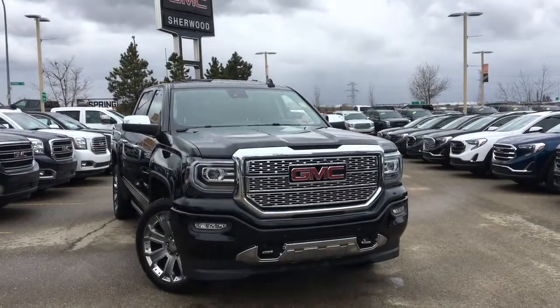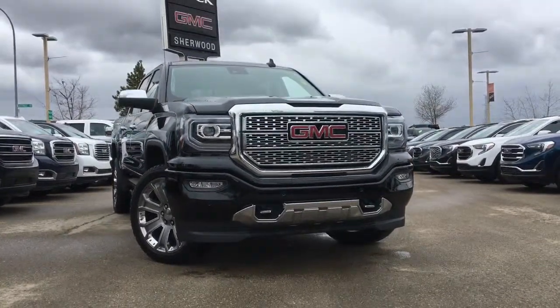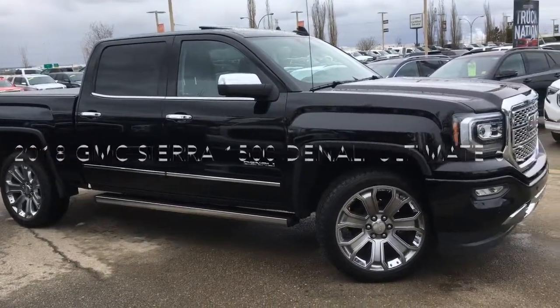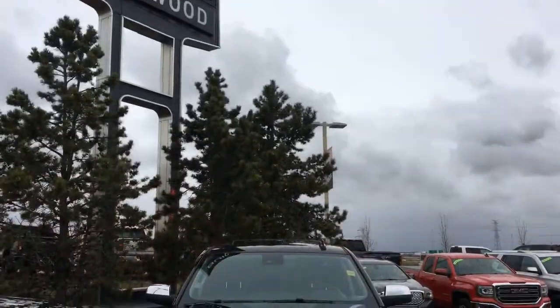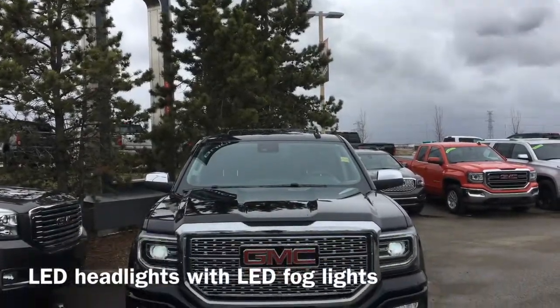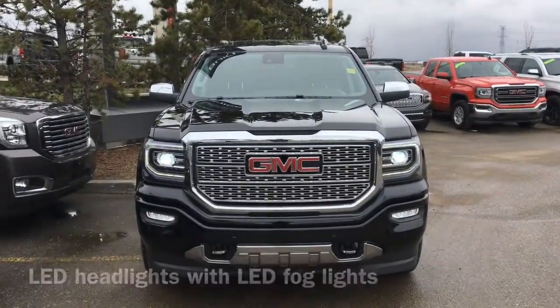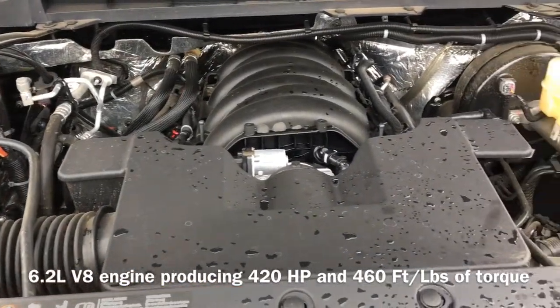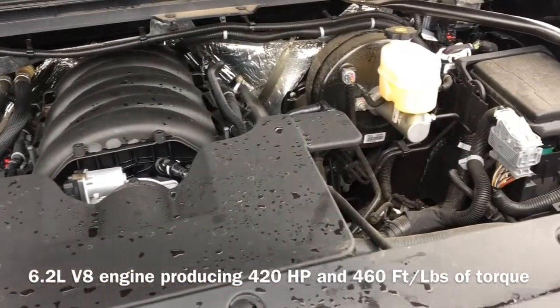Today we're going to be taking a look at this pre-owned 2018 GMC Sierra half-ton Denali Ultimate equipped with a 6.2 liter. On the front end of the vehicle we have full LED headlights with LED fog lights. Under the hood sits a 6.2 liter V8 engine that produces 420 horsepower and 460 foot-pounds of torque.